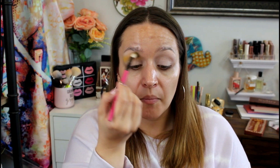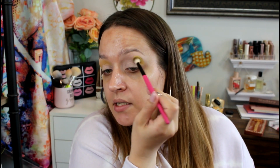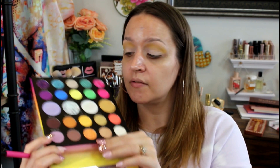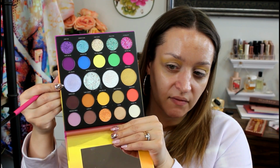I don't know what color I should use to go with this sparkly glitter shade, but I'm thinking maybe the pinks. Yeah, I was gonna say the purple, but I think the pink would be really cool because it'd be really bright. There are so many glitter shades in this palette, like full on glitters. There's this really cool orangey glitter that I would love to try, and then all these glitters here. And look at this pressed purpley lilac blue one.